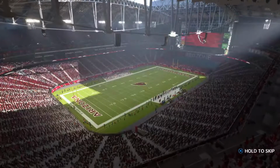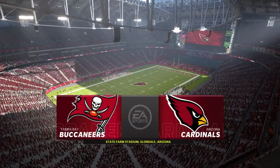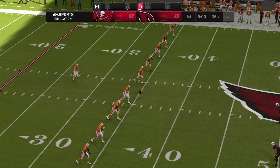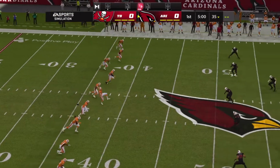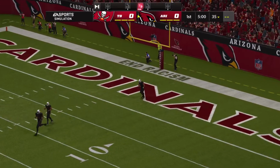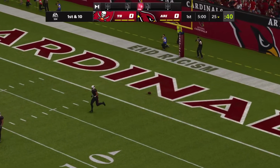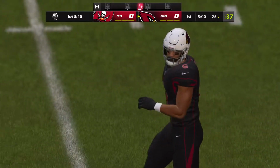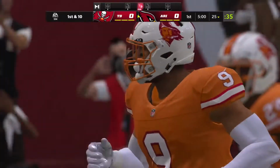Ourselves at the home of the world's first retractable natural grass field as you get a look inside State Farm Stadium in Glendale. So this was the scene a moment ago. The Cardinals emerging from their tunnel, and we are ready for football as the Cards get set to match up with the Tampa Bay Buccaneers. The Cardinals offense now works their way back onto the field.